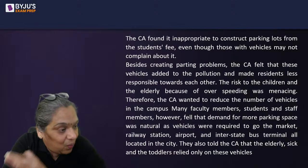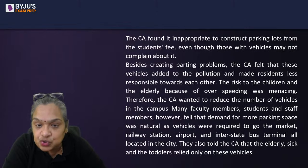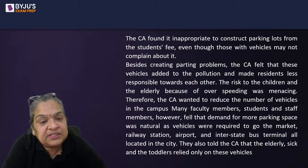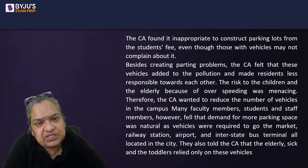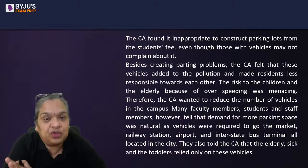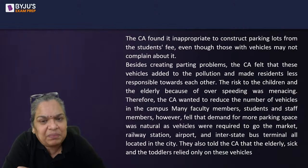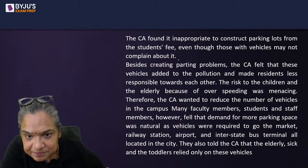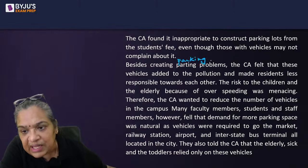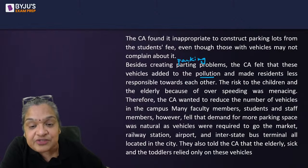All right. Now, what is the problem here? The CA found it inappropriate to construct parking lots from the students' fee, even though those with vehicles may not complain about it. So one option, how does he build a parking lot? Would he use a part of the students' fee? He thought, yeah, maybe. Those who own vehicles would not mind a little bit of their fees going to the construction of a parking lot. But the CA, the chief administrator, is not very happy about doing that. Besides creating parking problems, the CA felt that these vehicles added to the pollution and made residents less responsible towards each other.